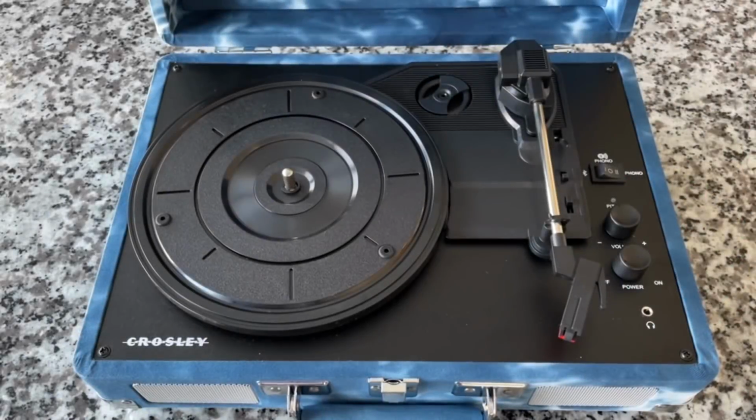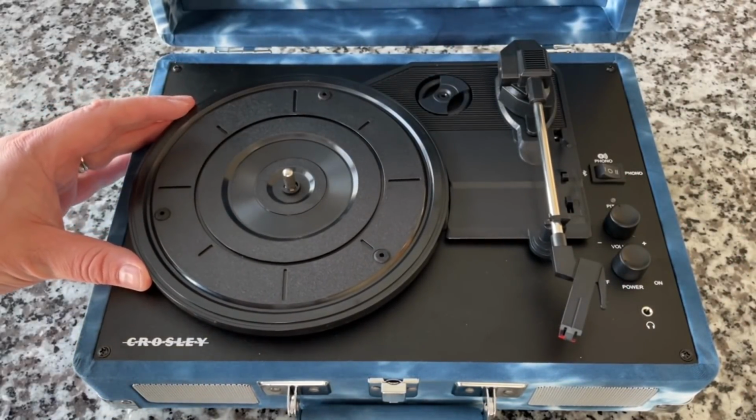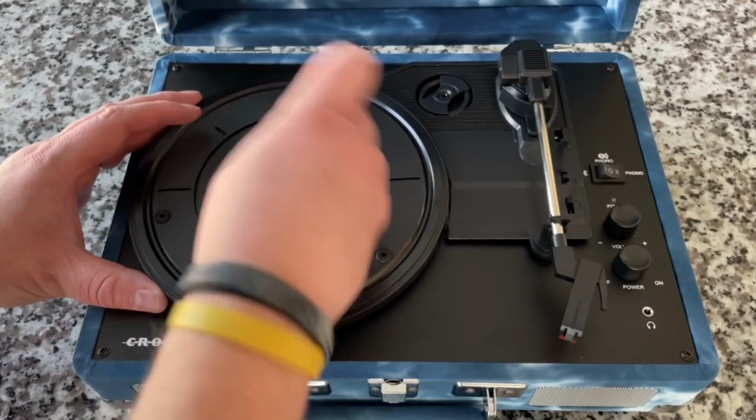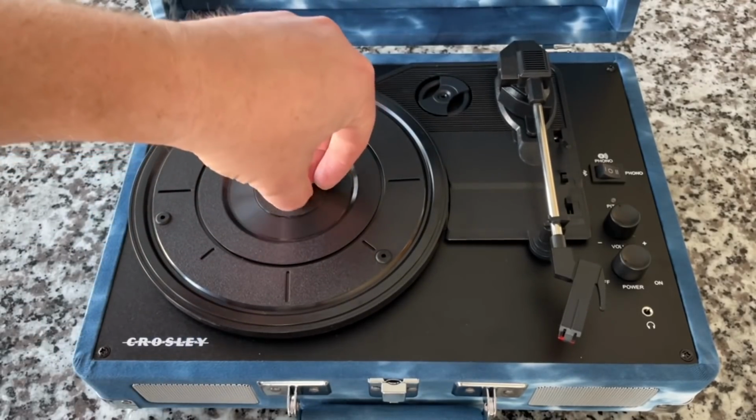My wife's like, "Are you sure you want to take it apart? It's working." And I'm like, "Of course. Why not?" If you're new here, I don't have the greatest reputation of fixing things and working on things. Sometimes it works great. Sometimes it's ruined beyond belief.